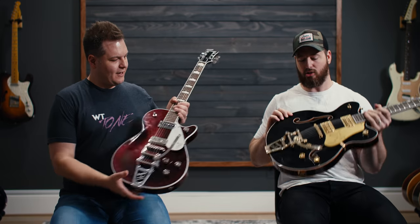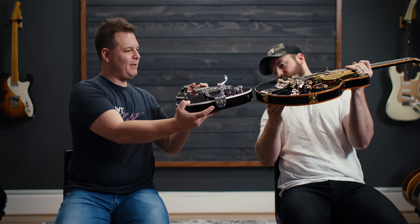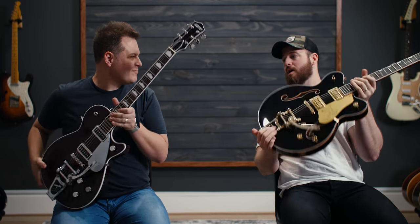This one is probably about as thick as this one. Right. So hold it up. Look at that, it's about the same. Spot on. This is what I would call a Gretched out 335. But it doesn't sound like a 335. No, it does not, at all. It can get some semi-reminiscent tones.